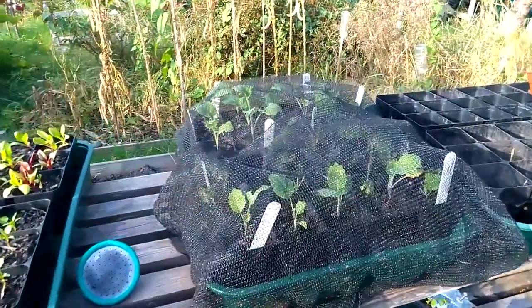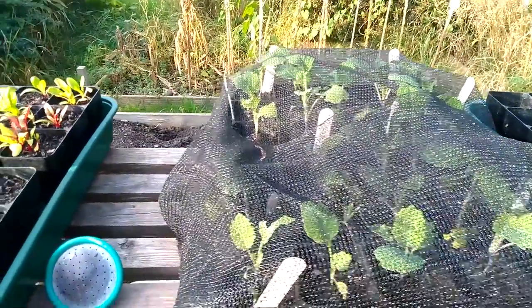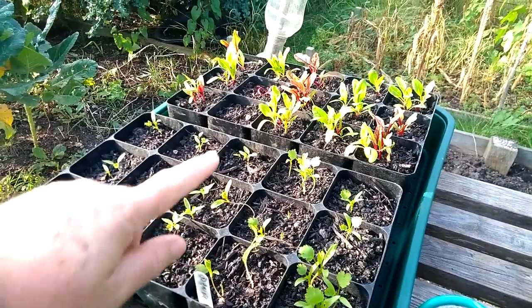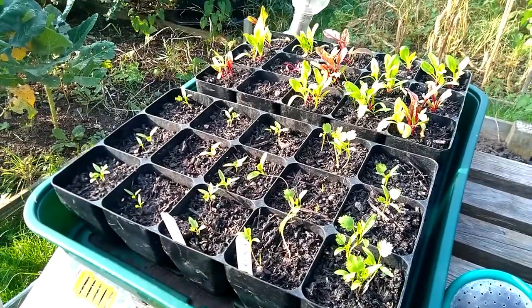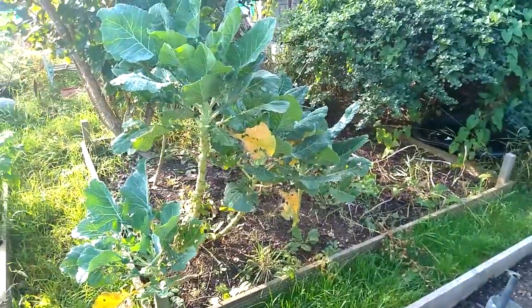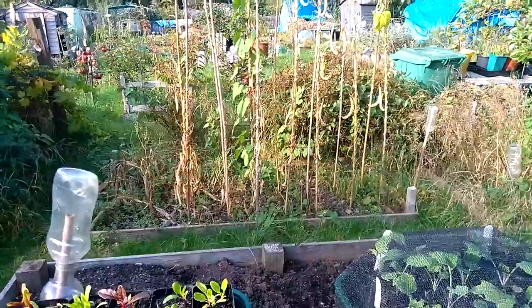More Portuguese cabbage here, which needs to go out. And then this is where I was talking about the chard and the coriander and parsley that we're going to be putting out. But yeah, look how everything needs a tidy. Everything needs to be sorted.